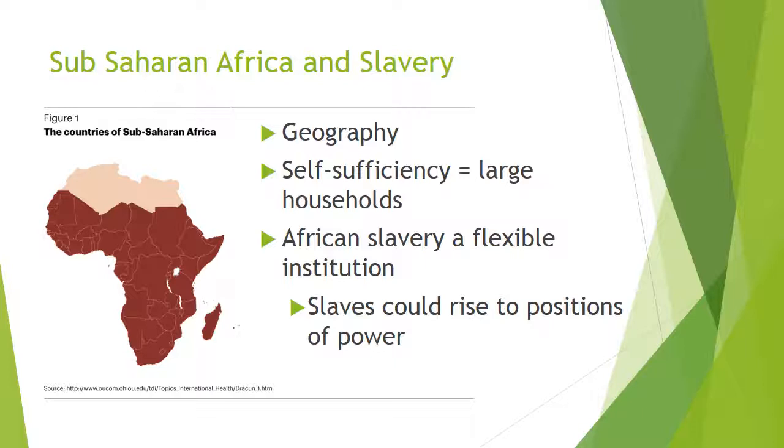Now, the more stratified such societies were, with chiefly or royal institutions, armies, fiscal officers, etc., the more slaves rose in positions of responsibility and oftentimes independence. So within the African slavery system, it's a flexible institution. I'm not saying that this was a good life. I'm not trying to make it sound all rosy and rainbows, but there was flexibility within this slave system for slaves to rise to positions of power and even attain their independence, their freedom, which is something, as we saw in the last lecture, that was not open to slaves in the Atlantic slave trade system.